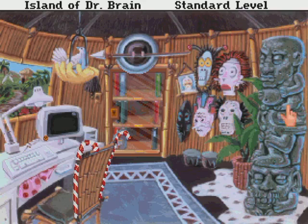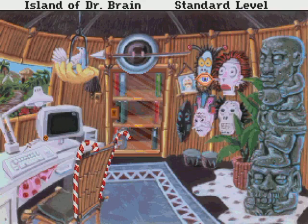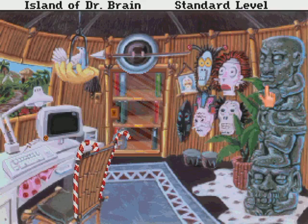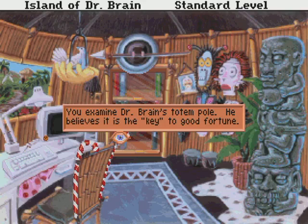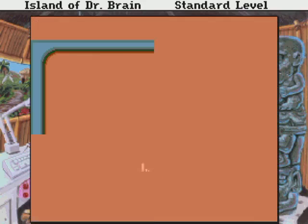Right, we are in an office of sorts. Looks like Dr. Brain prefers his bird in the hand. That could be dangerous, I guess. Leave your fingerprint on the prized family heirloom. You examine Dr. Brain's totem pole. He believes it is the key to good fortune. Let's do it on the computer.